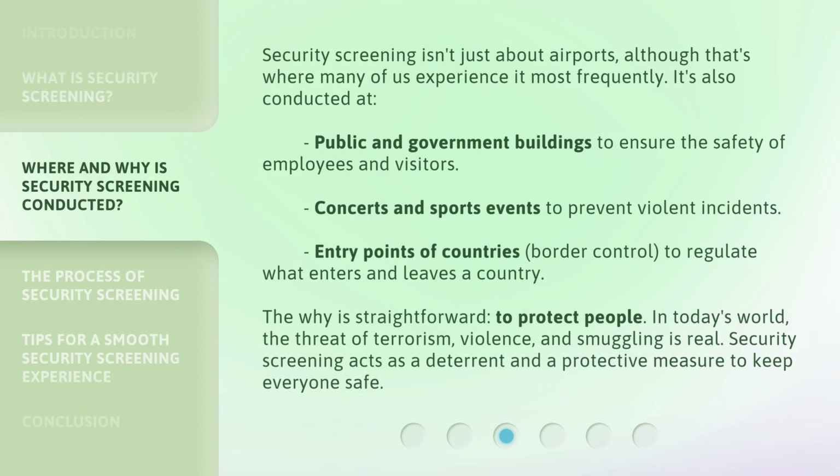Security screening isn't just about airports, although that's where many of us experience it most frequently. It's also conducted at public and government buildings to ensure the safety of employees and visitors. Concerts and sports events, to prevent violent incidents. Entry points of countries, border control, to regulate what enters and leaves a country.